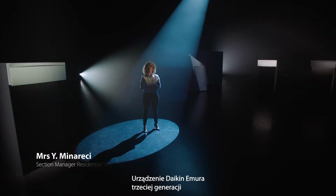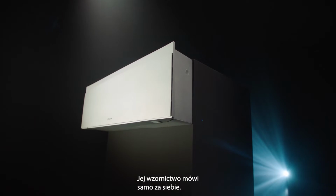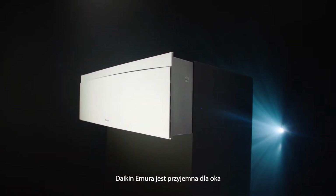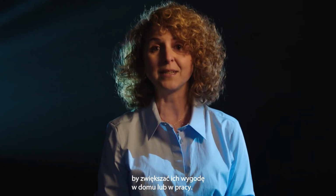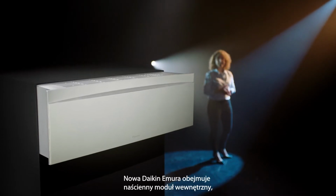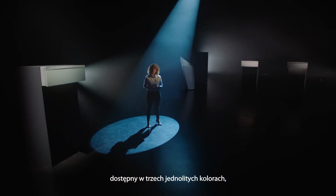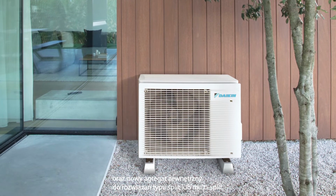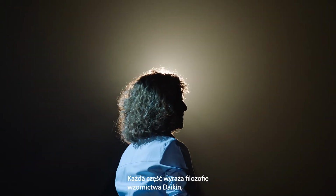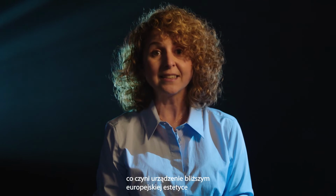With this third generation of Daikin Emura, we once again set the benchmark for residential air conditioning. Its design speaks for itself. Daikin Emura pleases the eye and has a strong focus on comfort and user experiences to improve people's well-being at home or at work. The new Daikin Emura includes a wall-mounted indoor unit available in three monochrome colors, a matching remote controller, and a redesigned outdoor unit for pair or multi-split solutions. Every single part follows our Daikin design philosophy, making it more relevant to European architectural aesthetics and user demands.